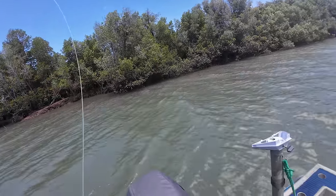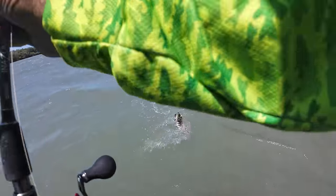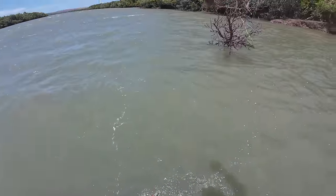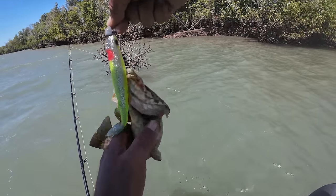What was that? Oh, I don't know what this is, but it's small. A little cod. Oh! Oh, bigger fish here. What are you doing, mate? Leave it alone.